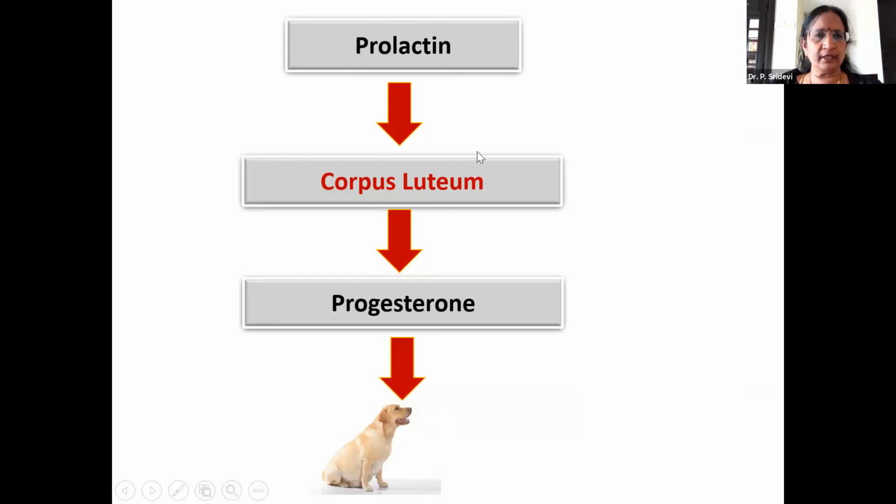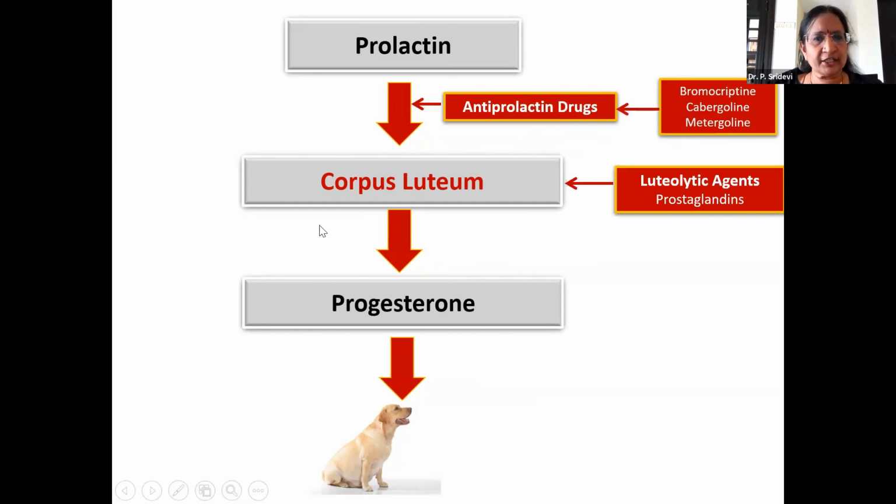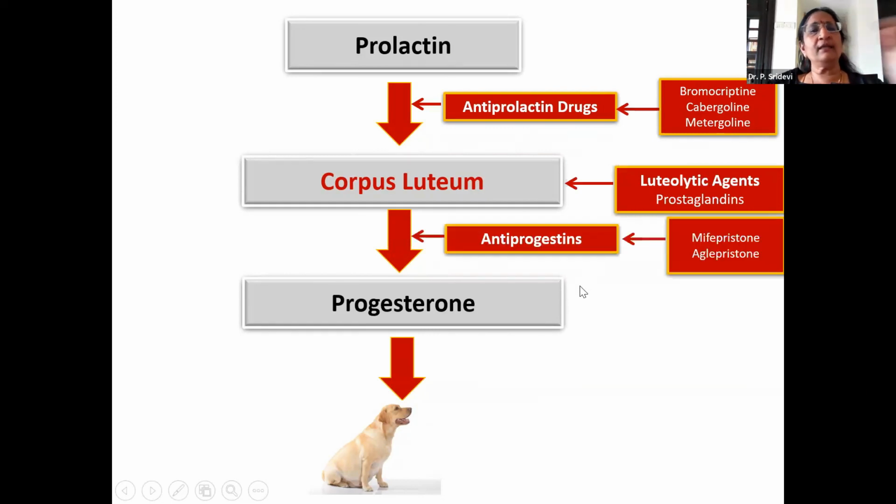So what I'm going to do here is cut off the prolactin support by going for anti-prolactin drugs. Examples of anti-prolactin drugs are bromocriptine, cabergoline, and metergoline. Now this is one approach. The second approach is to bring about the regression of the corpus luteum by going for luteolytic agents such as prostaglandins. My third approach is going for antiprogestins.